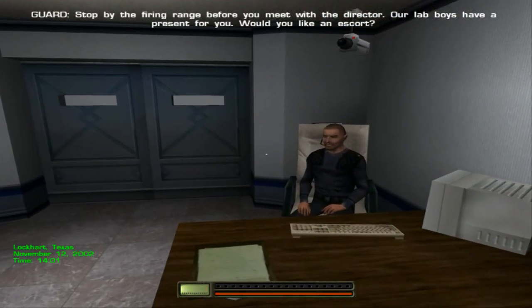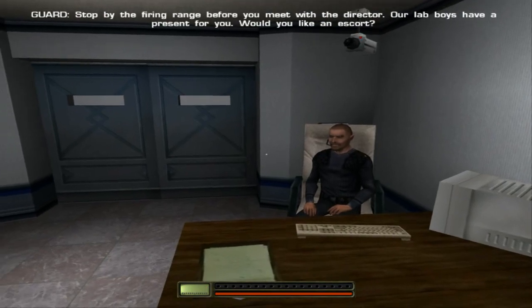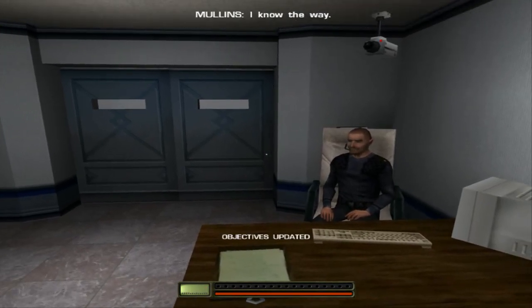Stop by the firing range before you meet with the director. Our lab boys will have a present for you. Would you like an escort? I know the way.